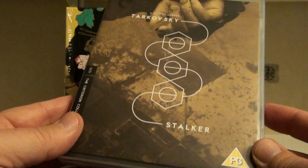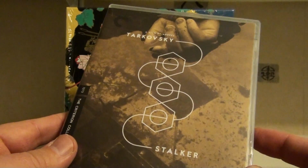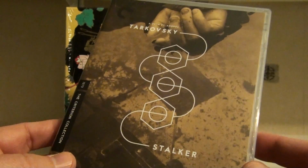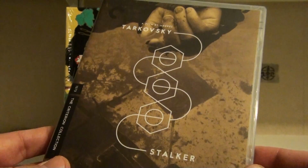The world that Tarkovsky has created is hauntingly beautiful, but at the same time, it's dirty and ugly and disgusting, and I felt like I needed a shower afterwards.